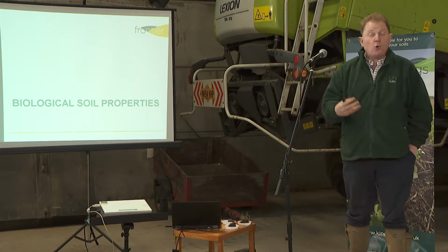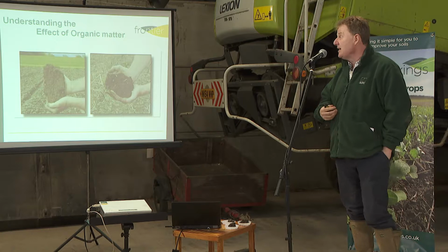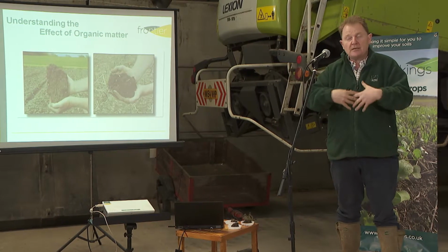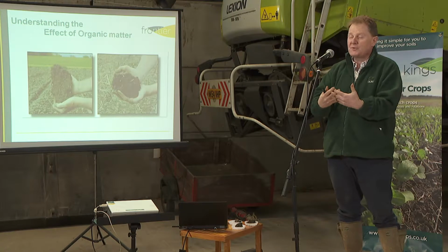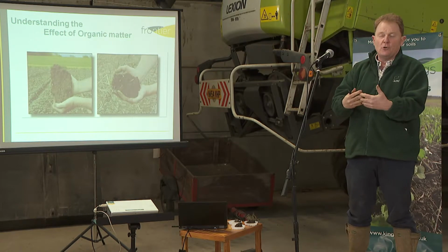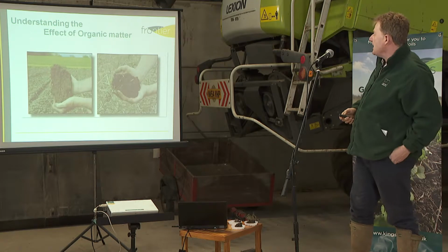Biological soil properties are quite often under-discussed, and one of the major factors is the effect of organic matter. Organic matter, to a large degree, is the factory in the engine room where the microbes break down, live, and indeed feed. Understanding the benefits of organic matter and the sustainability value of organic matter is really key.